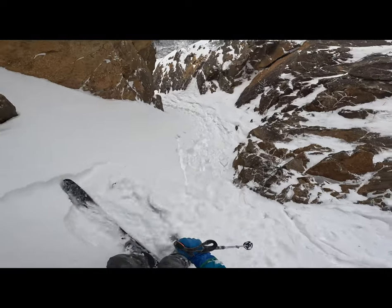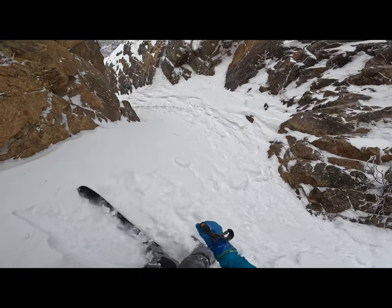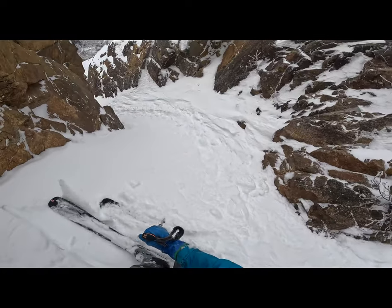Whenever you're ready. Oh, I wish this wall wasn't like that. I would love to just get a good turn in here.